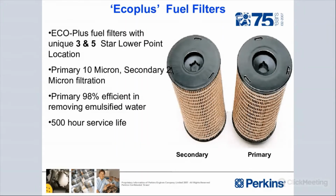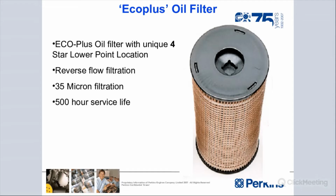Do not use non-genuine filters. If you use non-genuine filters, we have seen this many times at customer sites. They are cheaper, of course, but you will cause damage to the engine. If you use non-genuine fuel filters, definitely you have a big chance that you will damage the injectors. If you use a non-genuine oil filter, you might affect the oil pressure in the engine. We have seen many engines running at very low oil pressures because of the filters they use.